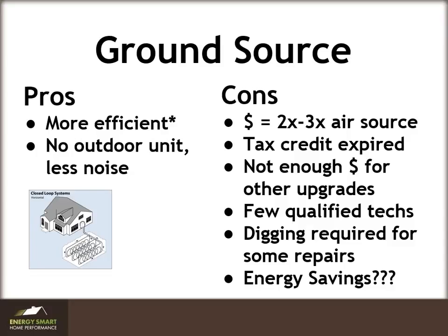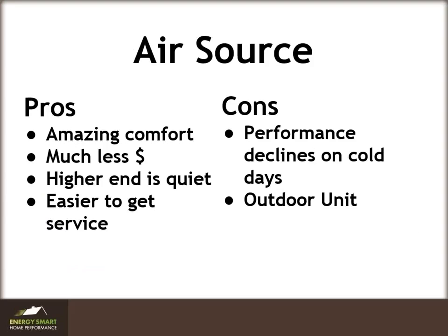And then the last thing is if anything happens with the outside portion where the piping is going under the ground, step 1 is start digging. So you're looking at $1,000 minimum before you really even get going. So repair costs can be high if something goes wrong. And the energy savings can be questionable.